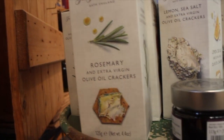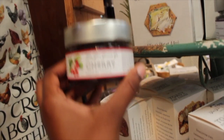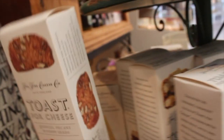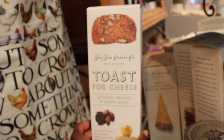So you get these mini toasts where you can get these jams to apply onto the toasts, and the toasts have different flavors: pepper, I don't know what else. It had fruity flavors, savory flavors, something for everybody.